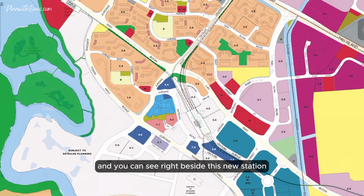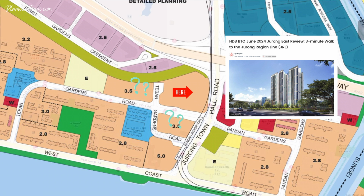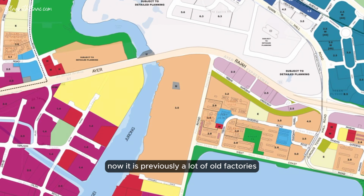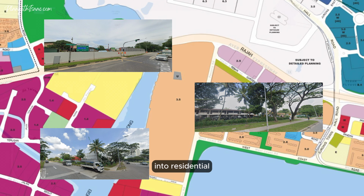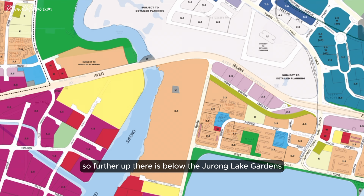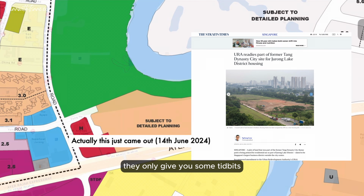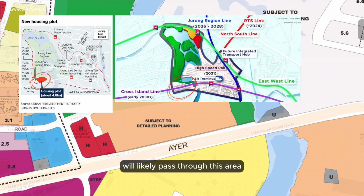You can see right beside this new station, Pandan Reservoir, there are already 3 land plots currently reserved for residential. Further down to the left, you can see this gigantic rectangular land that is now zoned for residential. It was previously a lot of old factories and sawmills. They are going to be repurposed into residential in the future. Further up, below the Jurong Lake Gardens, you can see a lot more reserve land and residential land currently reserved for future plans. Right now, they won't tell you what is going to happen there. They only give you some tidbits. But mind you, the cross island line will likely pass through these areas.